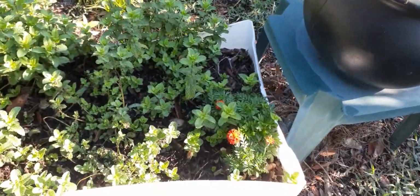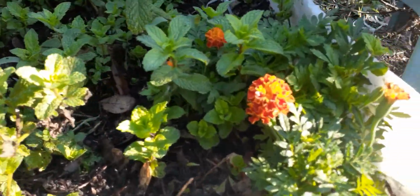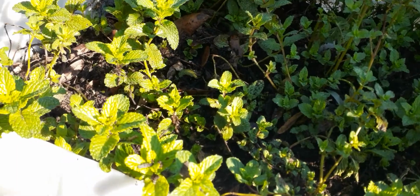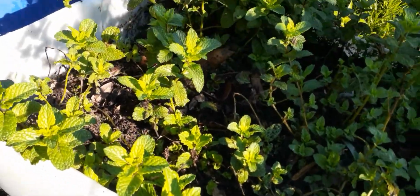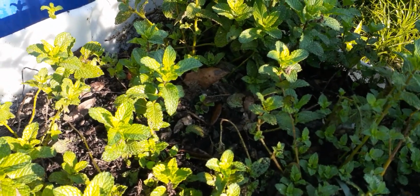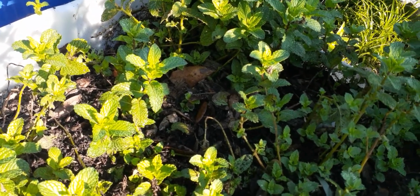Marigolds are starting to pop down here with the mint. Another container of mint. I cleaned this mint up some yesterday. It was a lot more in here, and I started planting it as a ground cover around different things in different areas of the property.